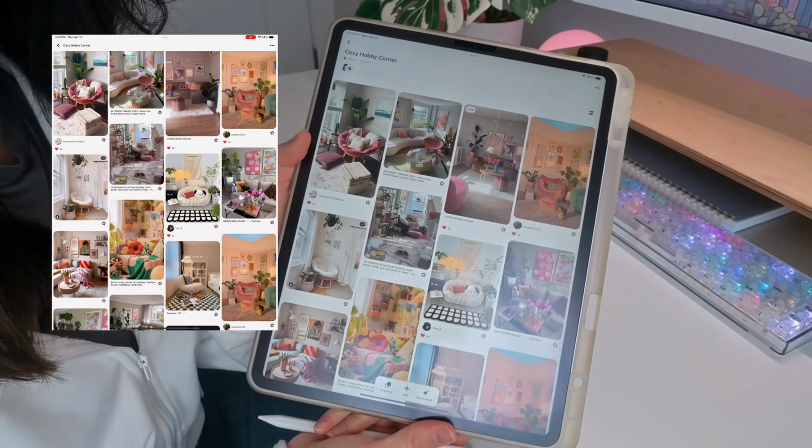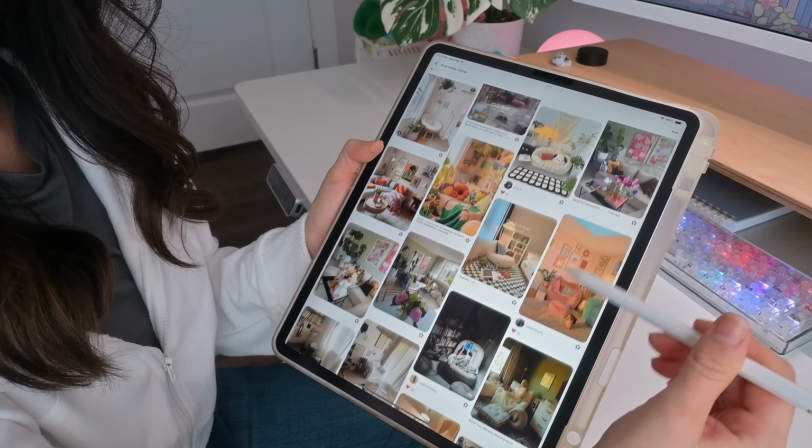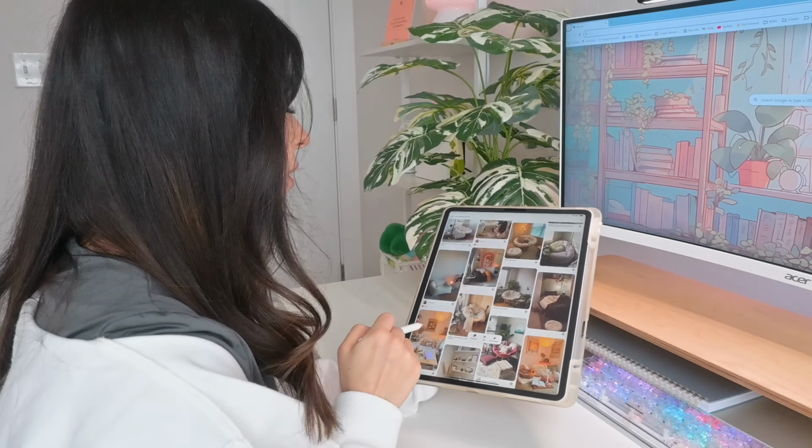I had a lot of inspo from Pinterest, specifically Cozy K, also a little bit of Girl From Home. So I created like a cozy hobby corner section. Here is all the inspo that I had. When I knew I was gonna get a Papasan chair, I started basically indulging in all Papasan chair content. So pretty much I just went through here.